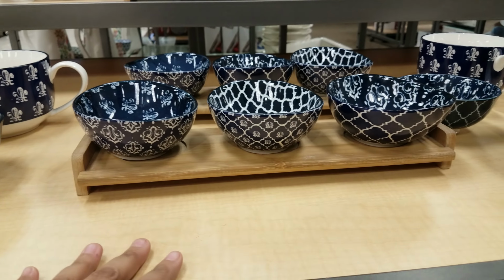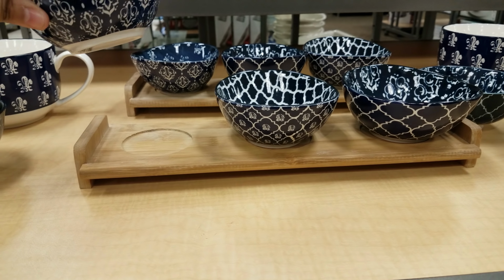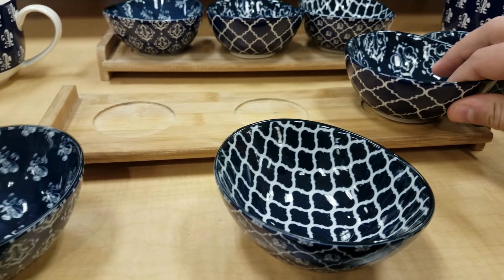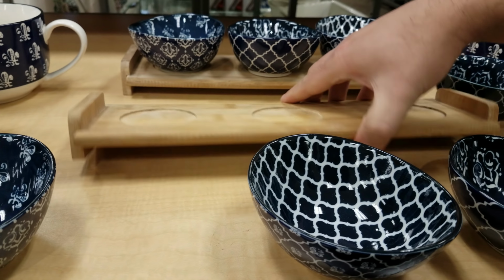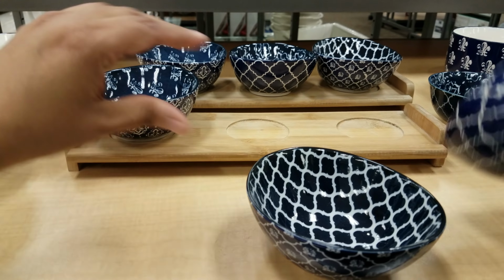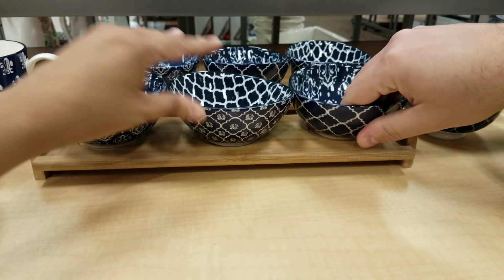$7. Here is this setup here. I think it might come together because look, it has places to put them. So $20. And so, no prices on the bottom. Probably. So yeah, it does come with those.